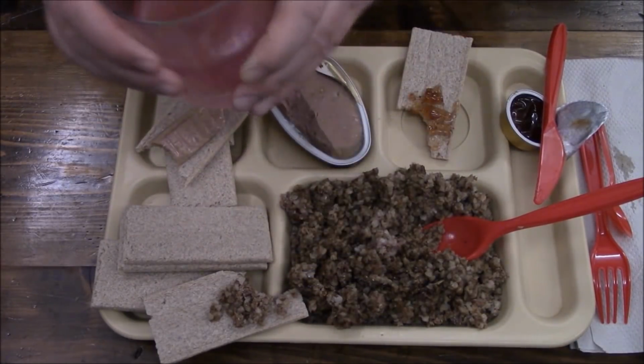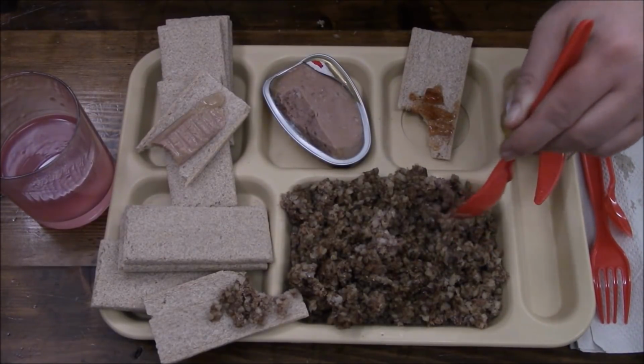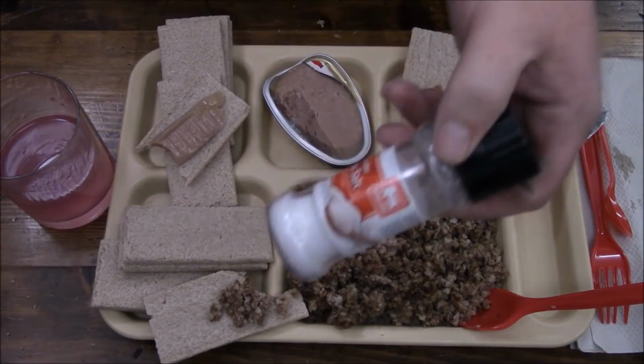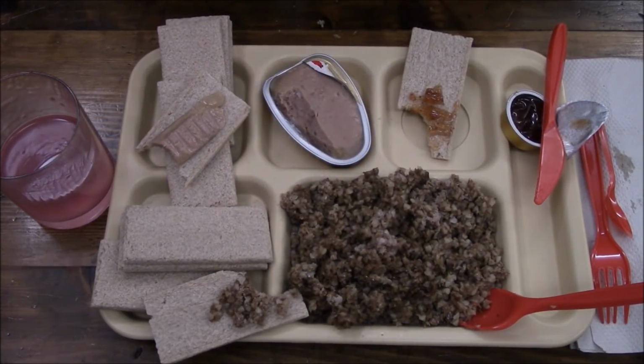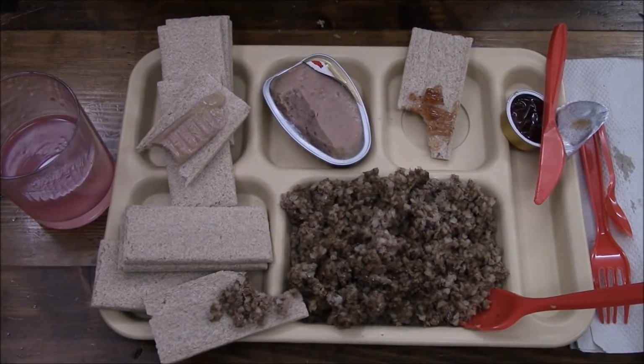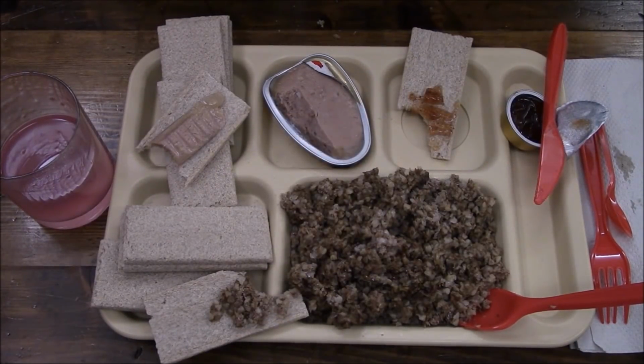And again, with your main meal, if you were looking to spruce this up and you had your own spices, you could put a little sea salt on there to wake it up. Maybe a little garlic powder. And then, of course, I know this isn't a big thing in Eastern European countries or in Asia, but hot sauce. This stuff will make everything taste better. Well, probably not a peanut butter and jelly sandwich.